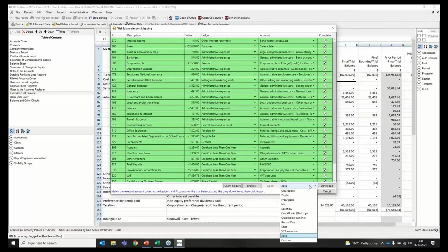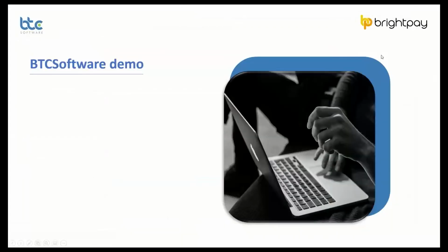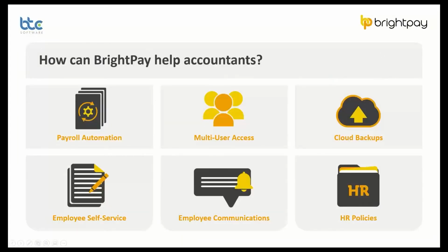So there we go. That does it for the demonstration of BTC software. Again, I will just switch screens back out into the presentation. And I'll hand over to Rachel, who will be doing the next bit.